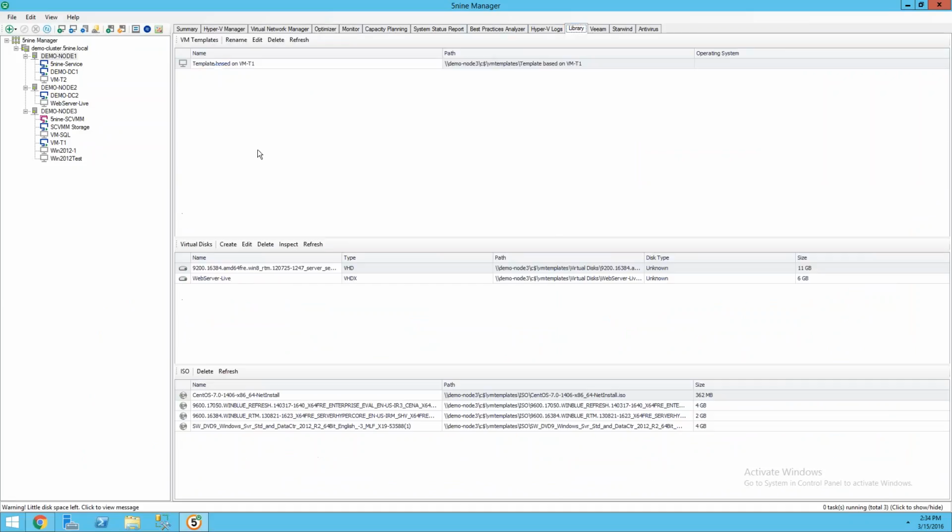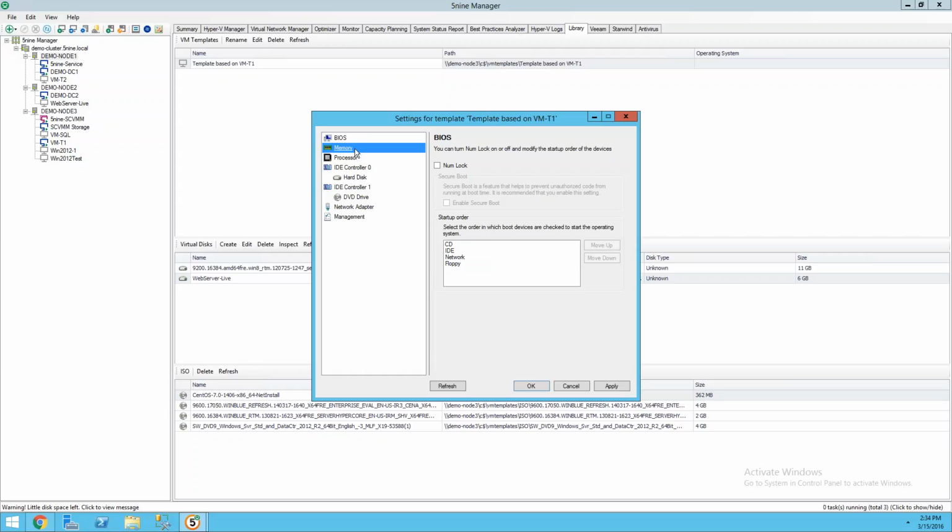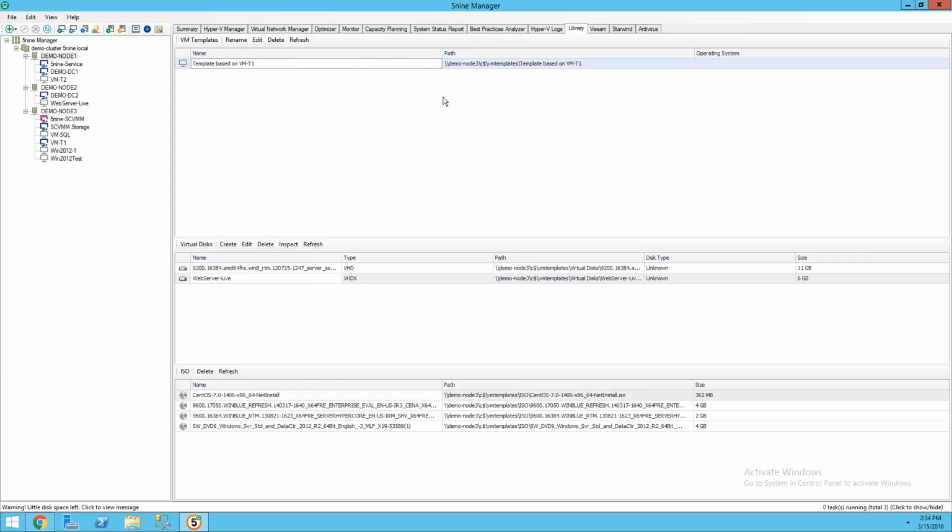Then within our library, you can see that I can have virtual machine templates. We can store virtual disks that we can edit or change. And we can even install or manage ISOs. And what this is, it's essentially a file share which is connected to Five9 Manager. So anytime we want to redeploy to a host, we just copy that from the file share. Now if I want to take a look at a template, I can simply select Edit, change the settings, and deploy a new virtual machine using this template.